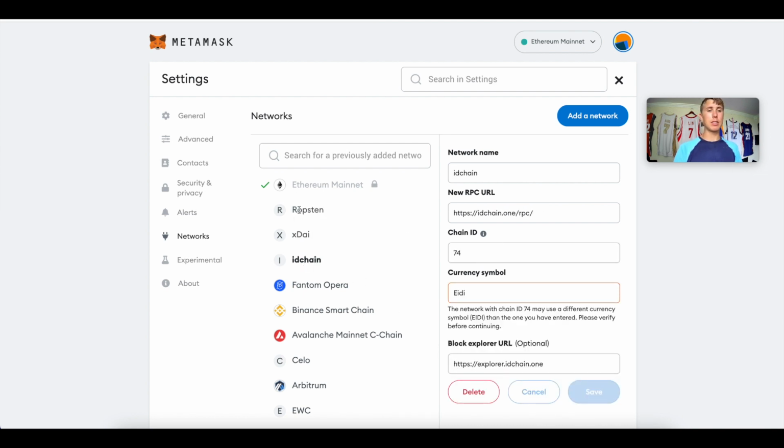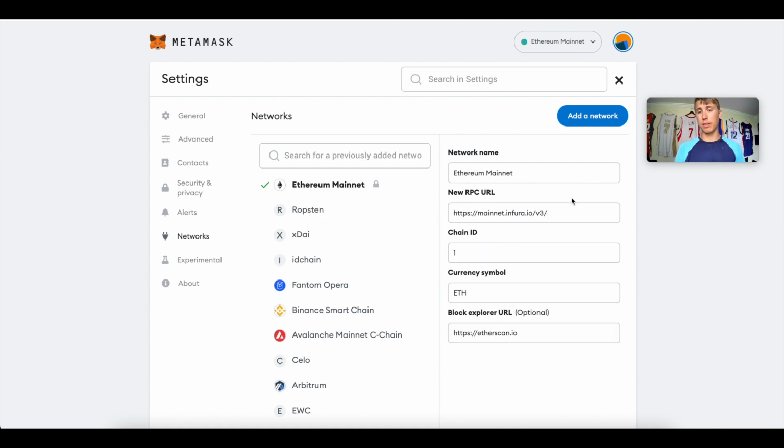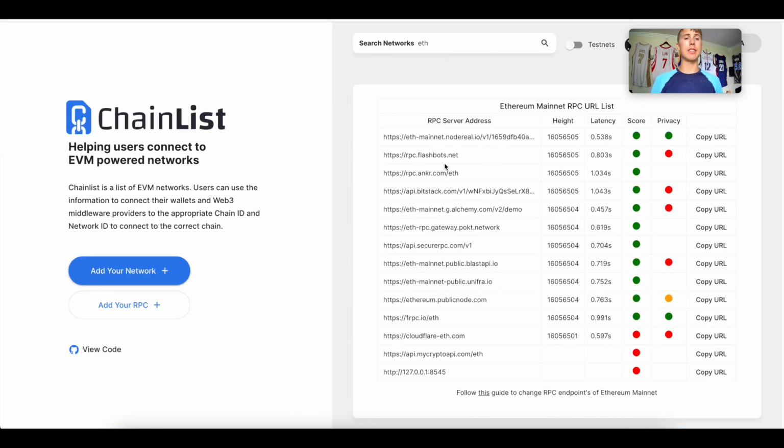But as you can see here, if you go on Ropsten, it has Infura as the default. If you go on Ethereum, it also has the Infura network as default. Infura is where they are going to be tracking your ETH addresses as well as your IP information. So you simply just change this RPC URL. So now the easiest way to get a new RPC URL is to go to Chainlist. Chainlist has a list of several different URLs you can get.